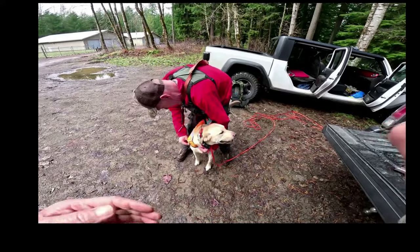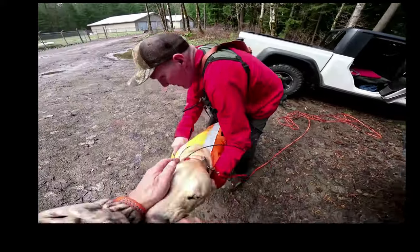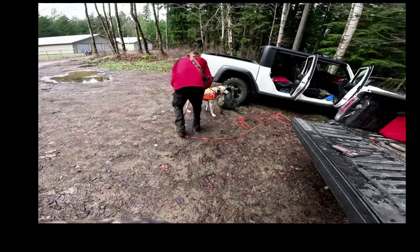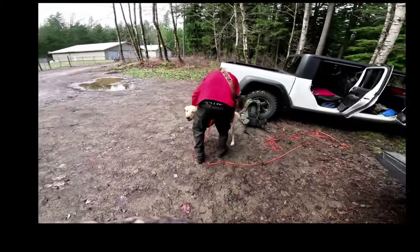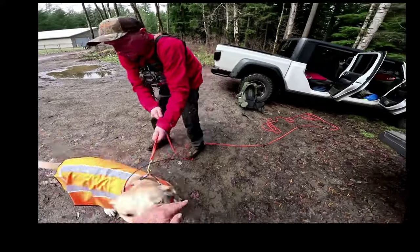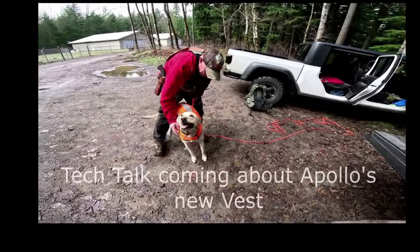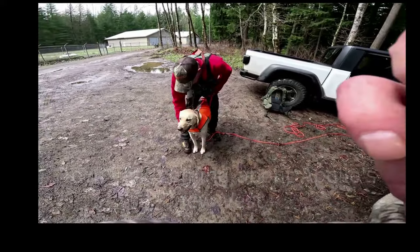Look how fancy Apollo is with your new coat. My goodness. Oh, we're not helping any, are we? Are you turning on lights? Yeah, I am. Oh, it's lit. You have lights? Oh my goodness sakes. Well, we're gonna have to talk about that jacket after we settle down a little bit.